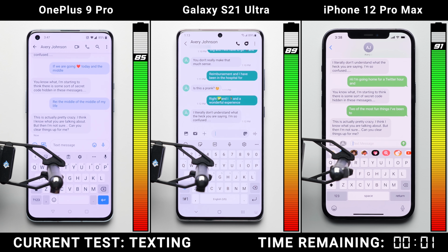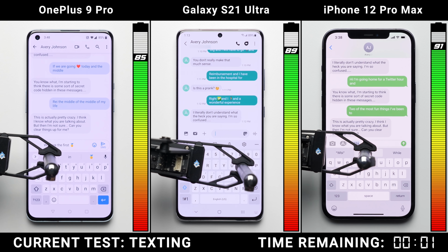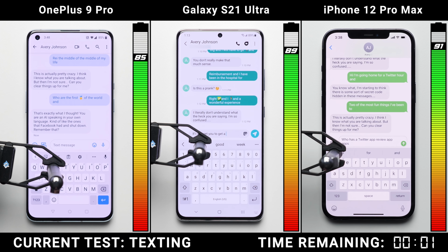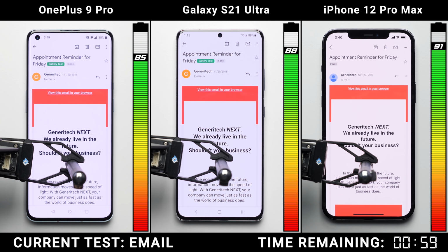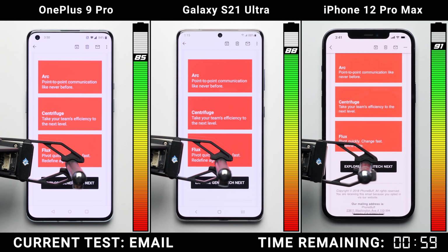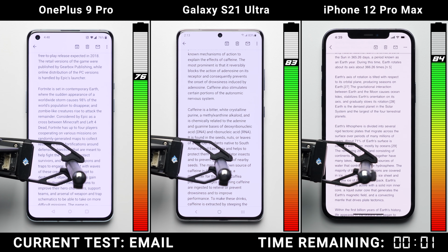And at least for the Galaxy, it seemed like it helped, with it doing the best of the bunch, dropping by just 6%, but unfortunately, the same isn't true for the OnePlus, with it actually taking the biggest hit at a 9% drop. Here in the email test, we're opening up the same set of emails, but this time we are scrolling through them. So at least during the scrolling, the Android phones should be operating at their higher refresh rates, but 1 hour later, it's actually the same result as the last test.